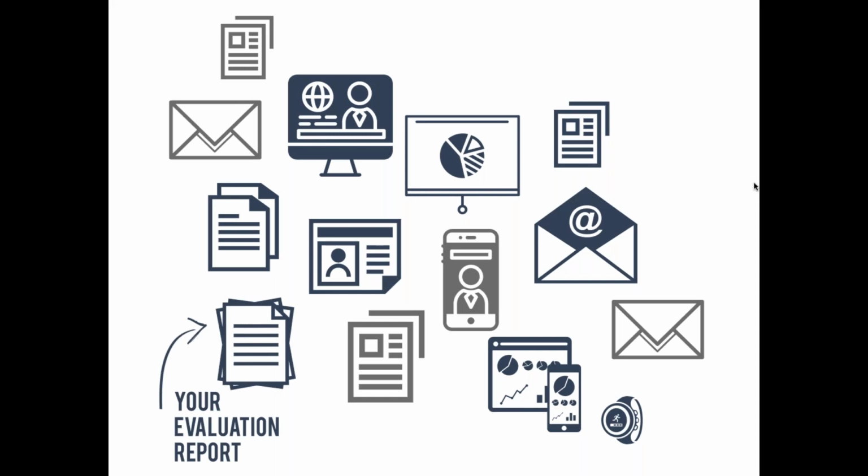So the implication for evaluation is to recognize that the stakeholders, the people reading our reports, are overwhelmed by information too. So handing your client a 50-page report doesn't always ensure that they read the most important results, never mind put them to good use.